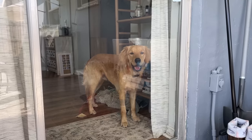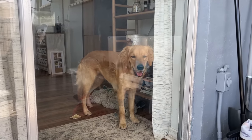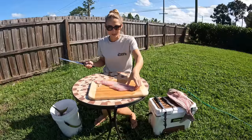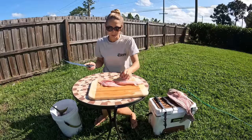Finley's looking at me in the sliding glass door like, Mom, why can't I come out here? Finley would be all up in the knives, all up in the gut bucket of the fish. He would be everywhere.